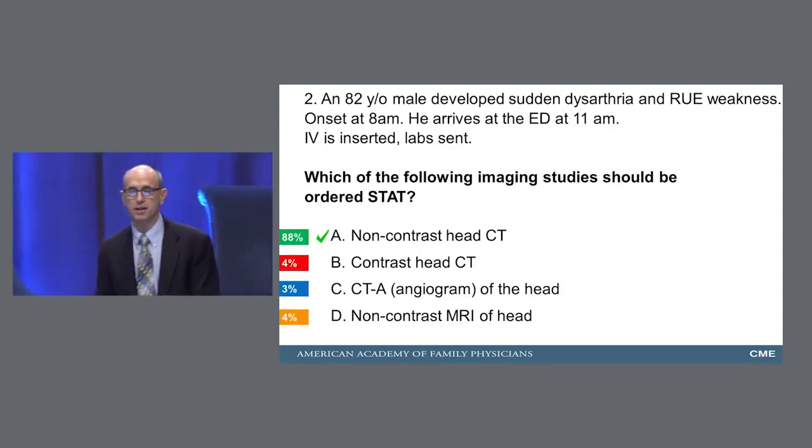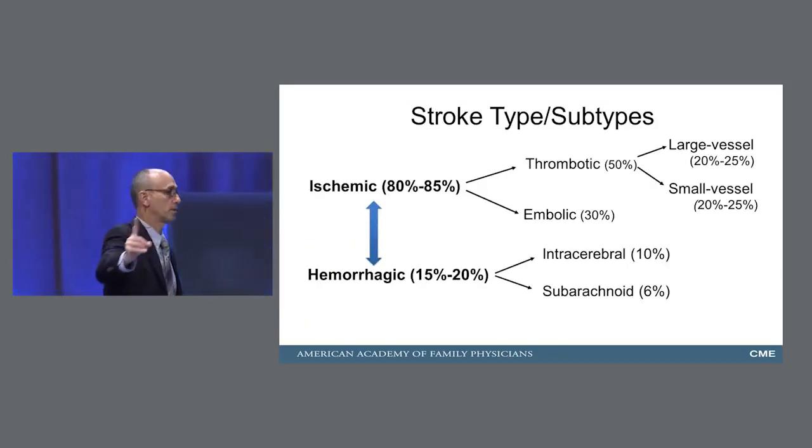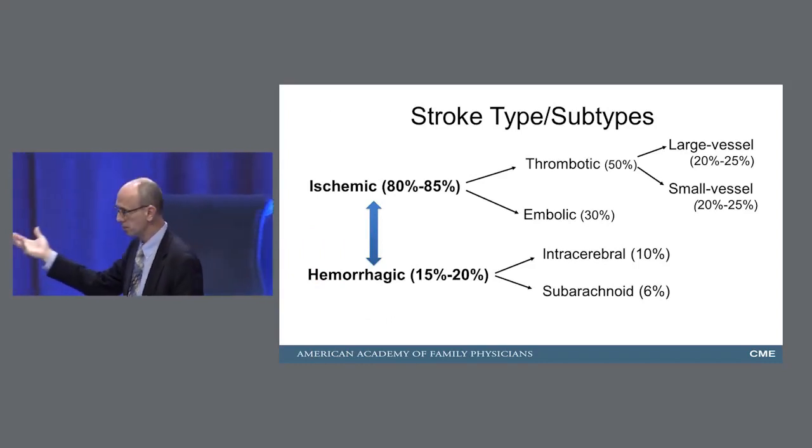Great, perfect, you know this. You get a non-contrast head CT. Why? You're trying to answer only one question at that point in time. The one question is, bleed, no bleed. That's all you want to know.